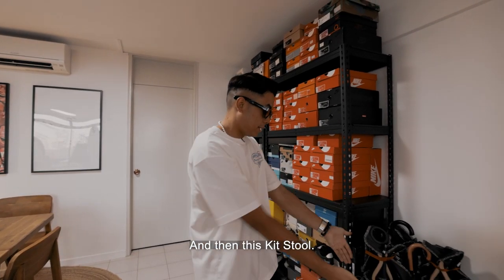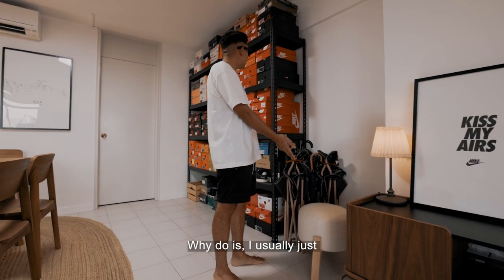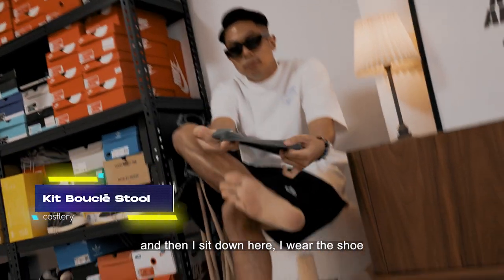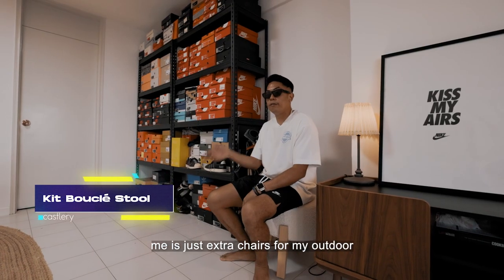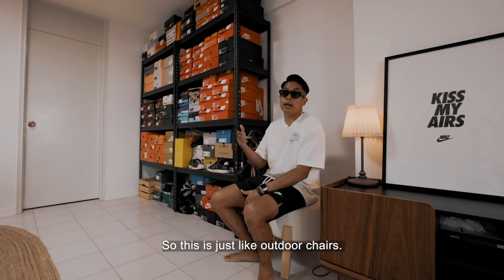And then this stool. So this stool is also from Castlery. What I do is I usually just come here and then like, oh, what shoe am I gonna wear? Then I take the shoe and then I sit down here, I wear the shoe and then I leave home lah. And then what you see beside me is just extra chairs for my outdoor in case we have guests and we do barbecues. So these are just like outdoor chairs.